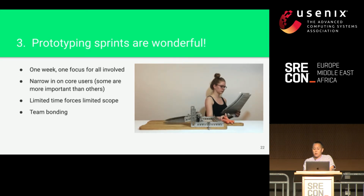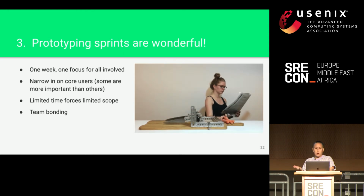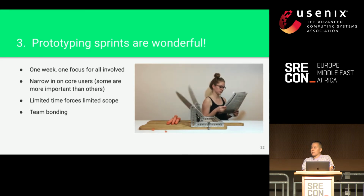It may include a stakeholder, for instance, like if you're prototyping a monitoring dashboard feature, maybe invite the application engineer who could also be using the dashboard one day, and a product designer who can work on the user experience, the UX.